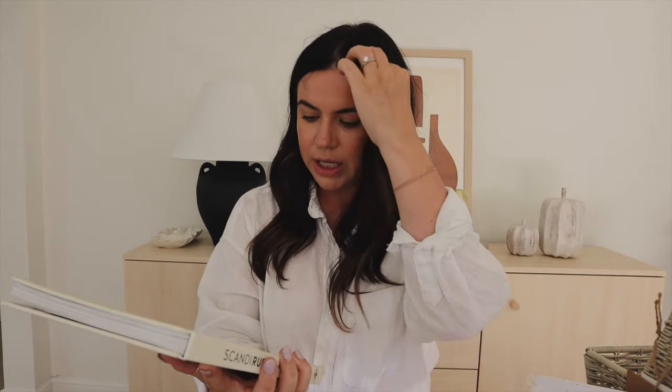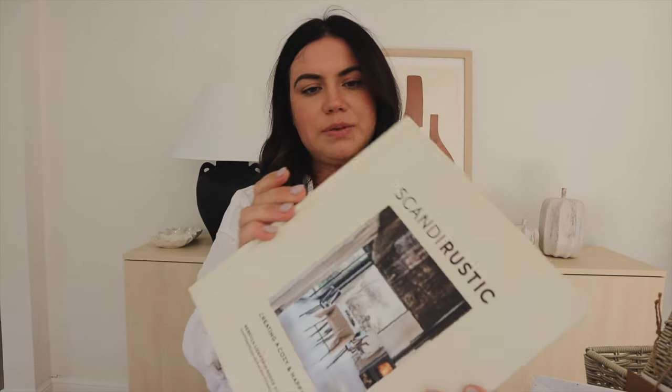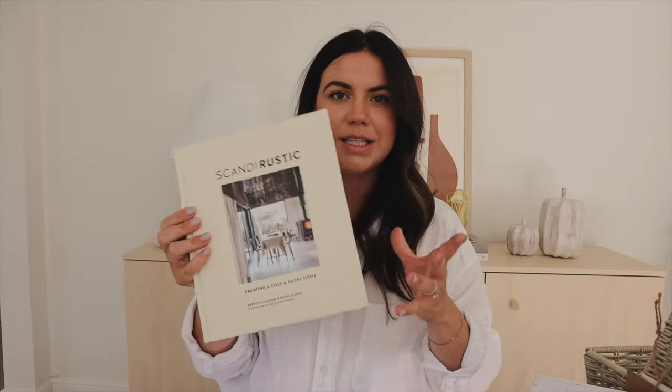I found this really cute book. It's called Scandi Rustic, Creating a Cozy and Happy Home. And I just thought it was really cute. Always look at the spine of the book, because when you decorate with them, you want them to look cute. And I actually love the inside, and it's kind of fun to flip through an actual book instead of just looking on Instagram and stuff for inspiration.